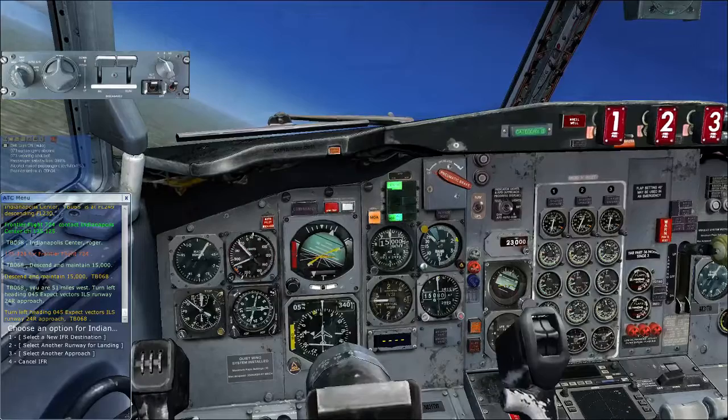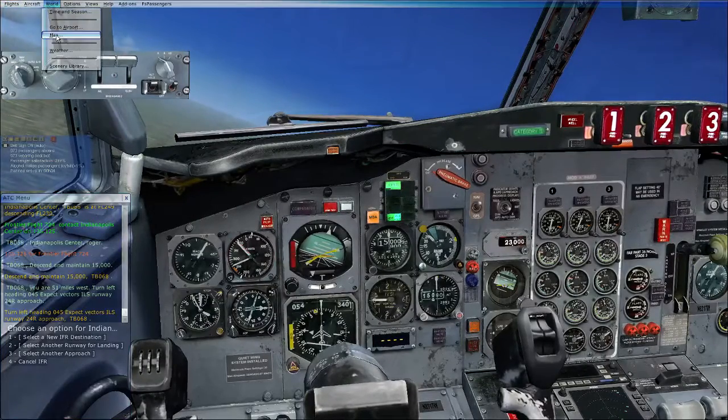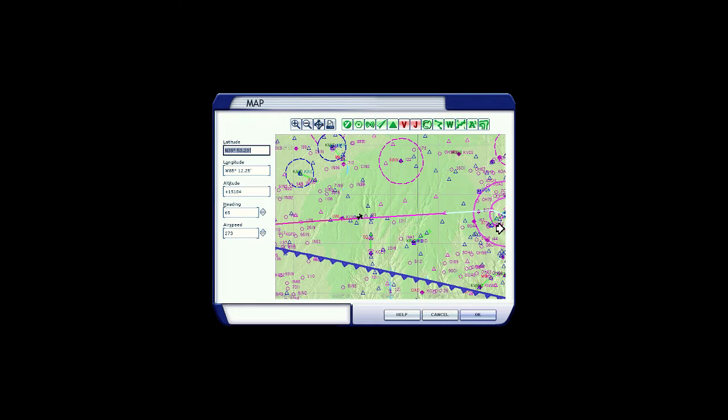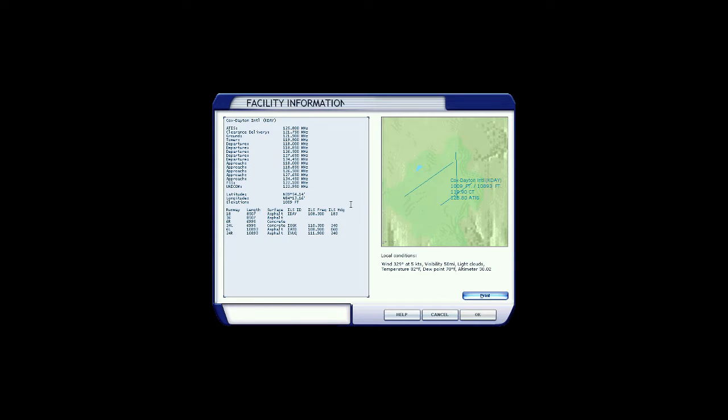Get out a pen here. Now, normally I would go look up frequencies for airports. Unfortunately, what's in the Flight Sim database and what's in the FAA database these days aren't always the same numbers. So I've learned to just go with what's in the Flight Sim database. 24 right, so 111.9. 111.9. All right.